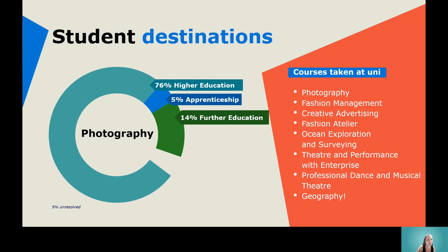You'll build your confidence in all of these areas studying on the A-level photography course. And we look forward to welcoming you soon.